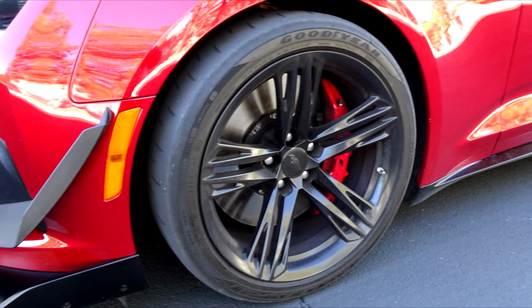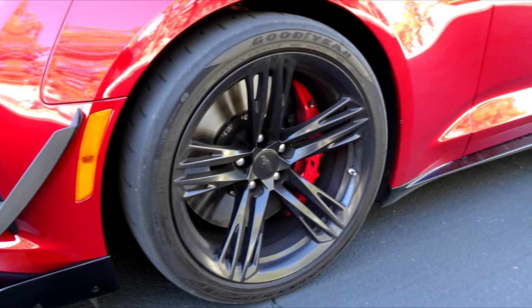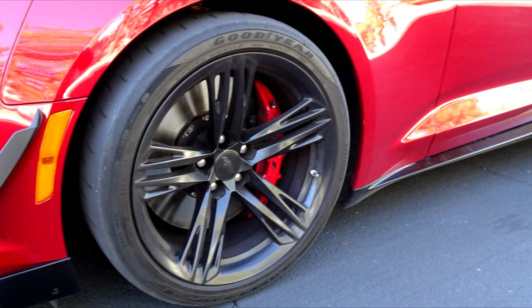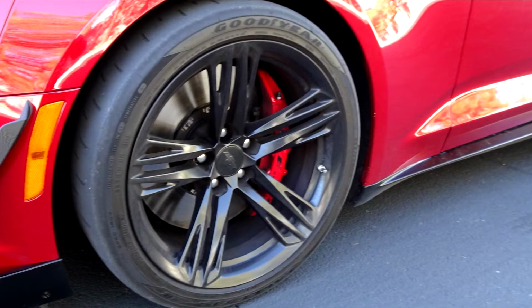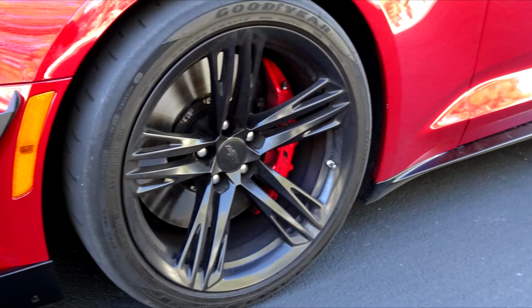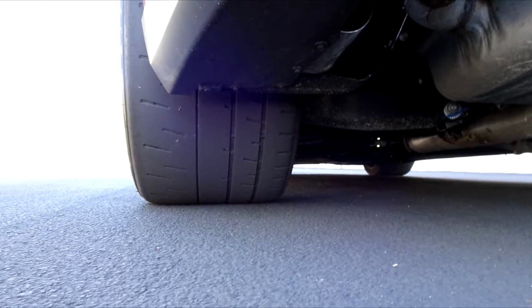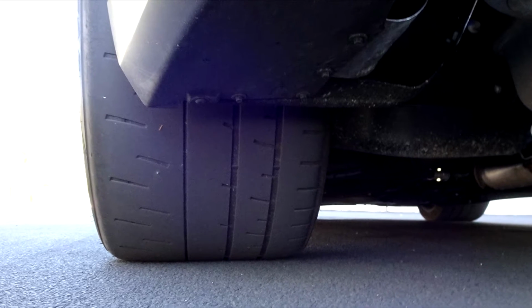The car has race compound tires made by Goodyear. They're the Goodyear Eagle F1 Supercar R3s, very similar to the Michelin Pilot Sport Cup 2s. Up front you'll find 305/30 19s, and in the rear you'll find 325/30 19s. To put that in perspective, the rear tires on this car are 40 millimeters wider than the tires on my C7 Corvette.